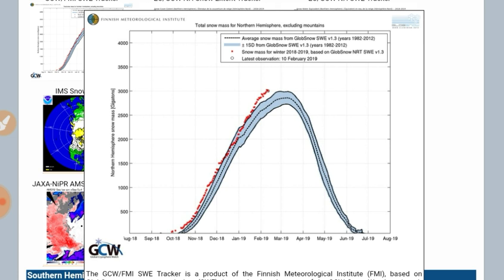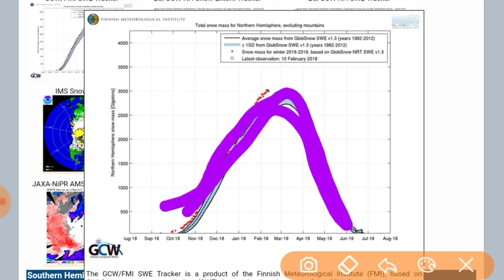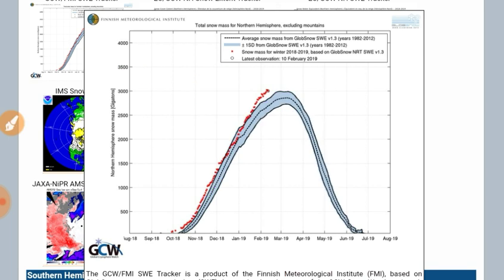By the way, this average here is for 1982 through 2012. And you see where it is. There's where it is, people. How long until this website's taken down?